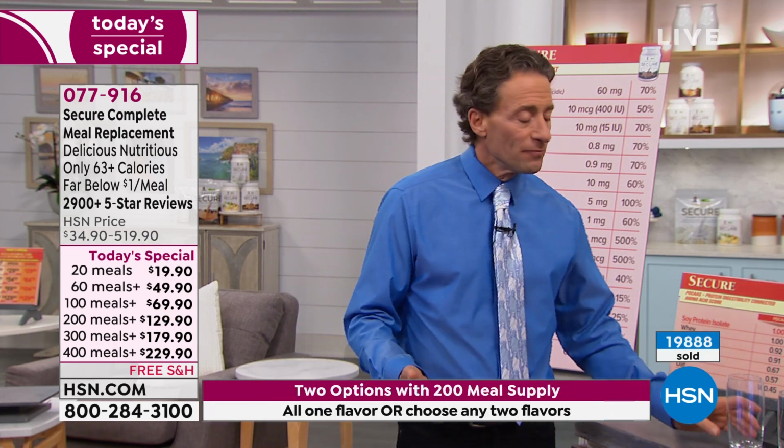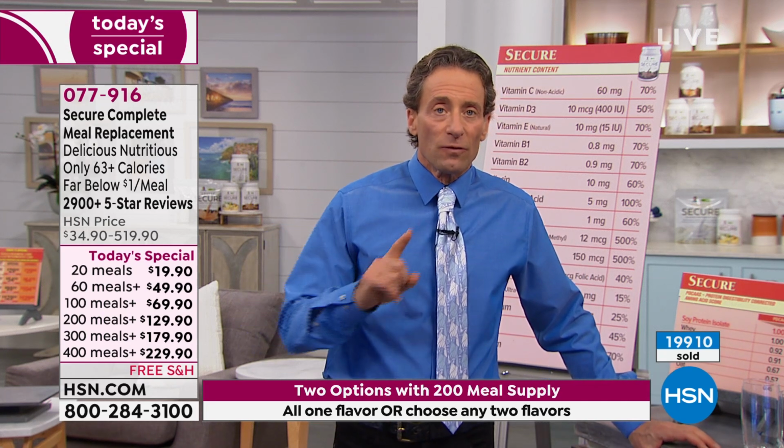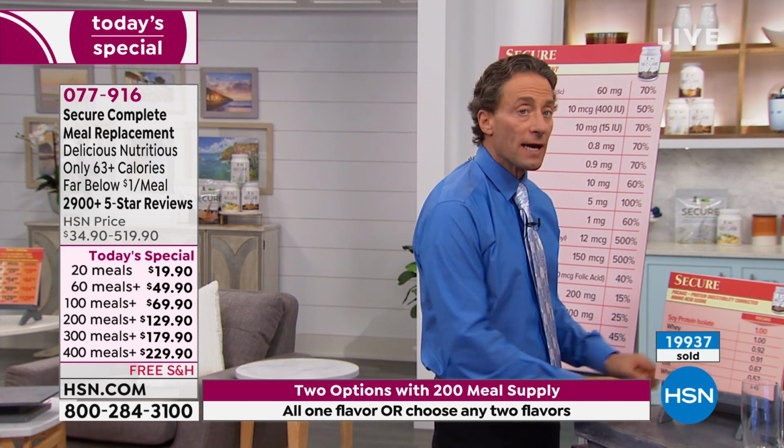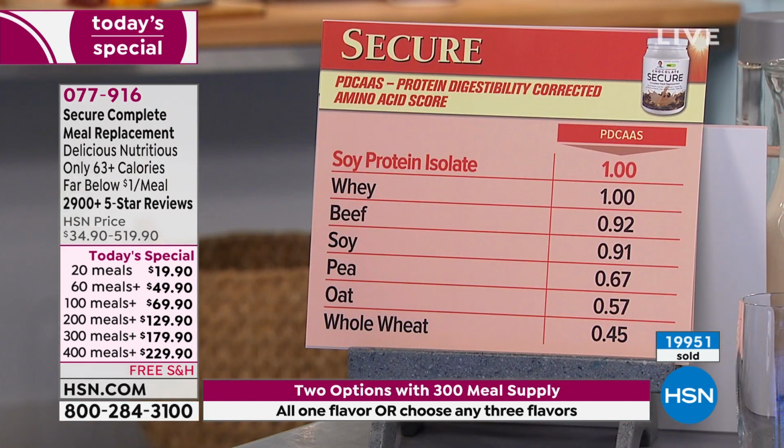Meal replacements work better. But what folks often say to me, you know, soy protein, it just isn't as good as whey protein. First of all, they'd be wrong. Because even if you look at here, if you look at the protein digestibility, really that's going to give you the quality of protein.